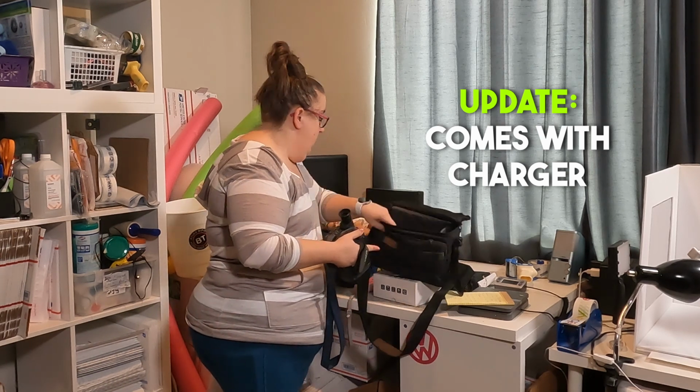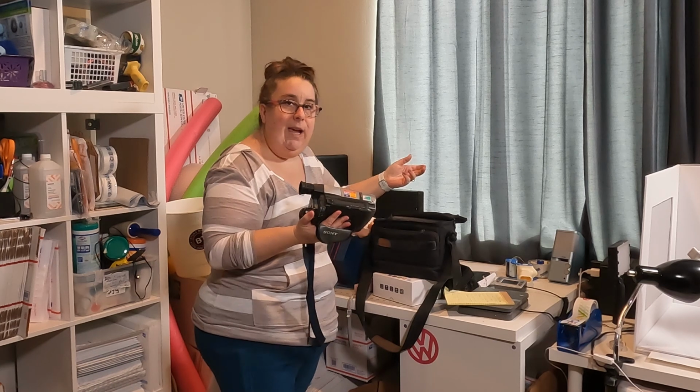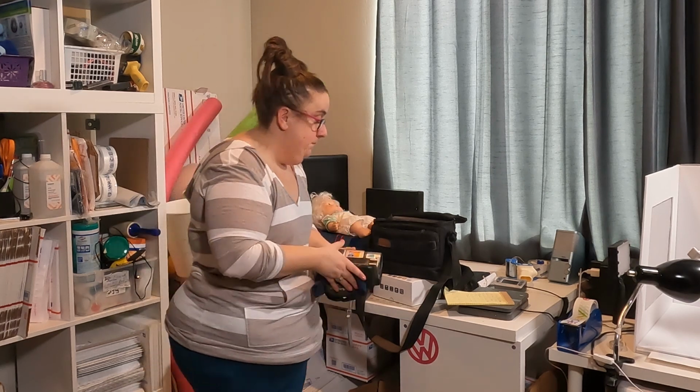No, no charger. I'll have to double check the listing. Remote, AV cables. All right, so always look up your camcorders, and this one sold for $190.